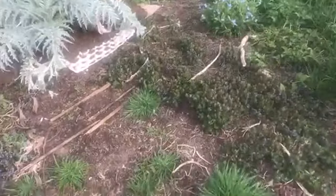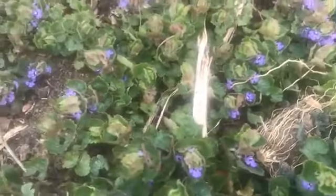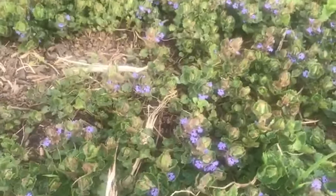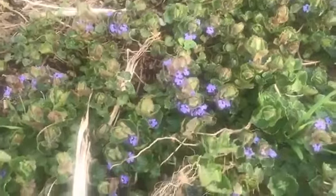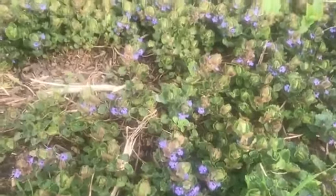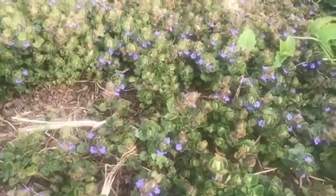I'll just show you one last thing, which is beautiful. Let me just show you this. So look at this. Absolutely fabulous. This is completely wild. It's very aromatic, and it's called ground ivy. And if my lens is a bit smeary, I'm so sorry. And it smells divine, and you can make a tea out of it for coughs and colds and sore throats.